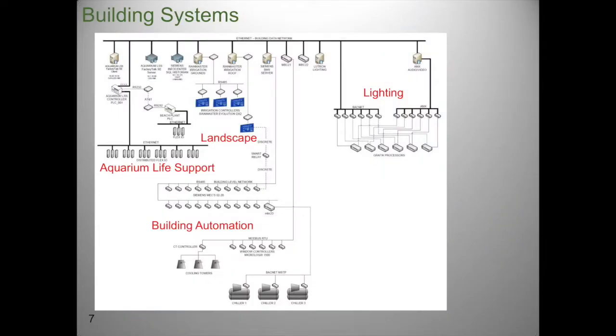This is a pretty accurate architectural diagram of the building systems and somewhat how it's integrated. We have a pretty much standalone aquarium life support system that's on an Allen Bradley ControlLogix controller with a bunch of distributed IO. And then some other historians and other servers.